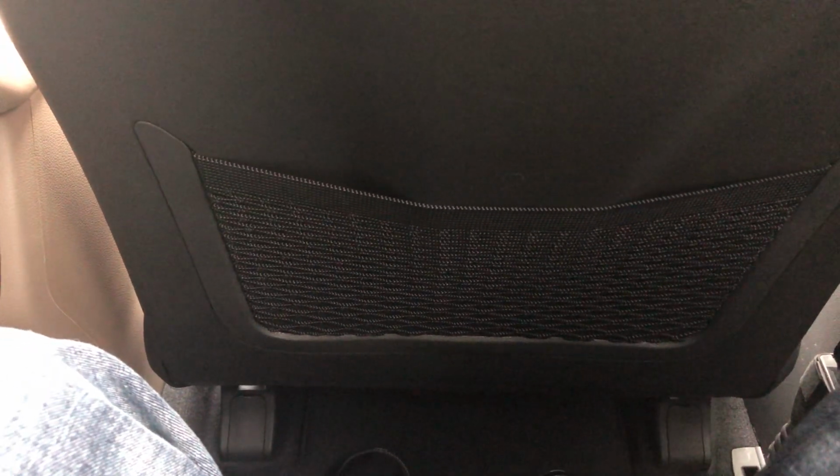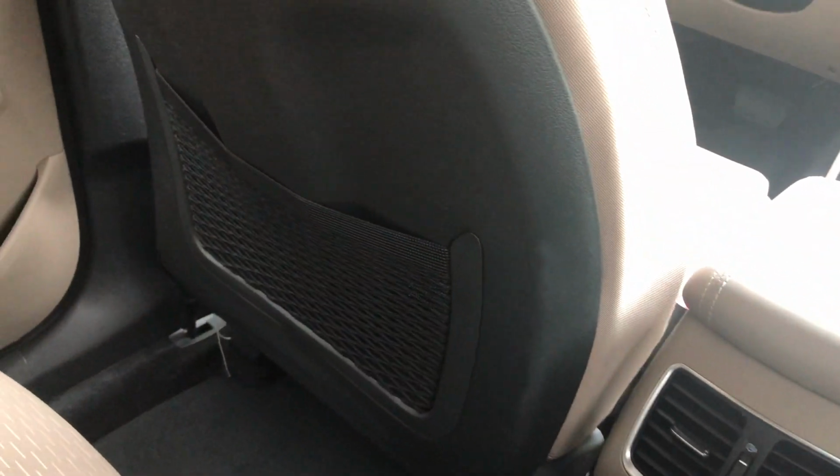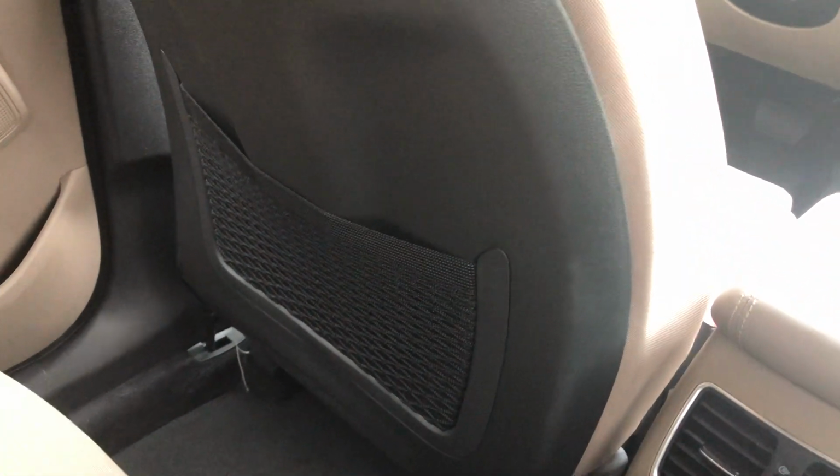I do like the fact that they also added the cargo nets in the back of the seat. That actually does help a lot, because I used to like to store things in the back of the front seats, like a photo or something like that, or even a pamphlet. So now that I have this storage again, I might make use of it, and I like that it's on both seats, as that's how it was on my previous Honda Accord.